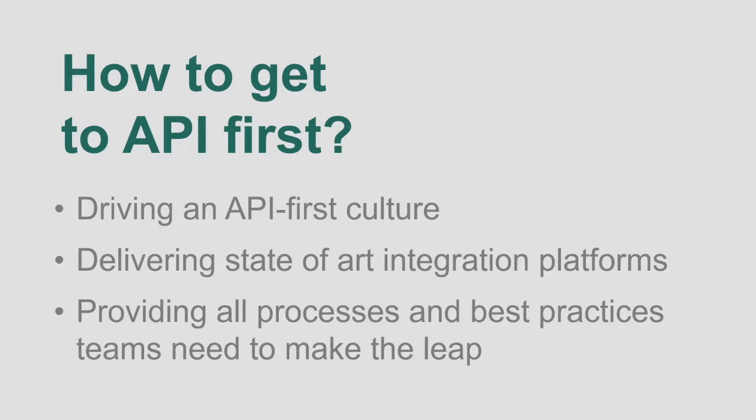So driving an API-first culture is important, delivering API platforms is important, but also all the processes and best practices that teams need to launch an API and to write documentation and API handbooks and documentation guidelines. A lot of things to work on.